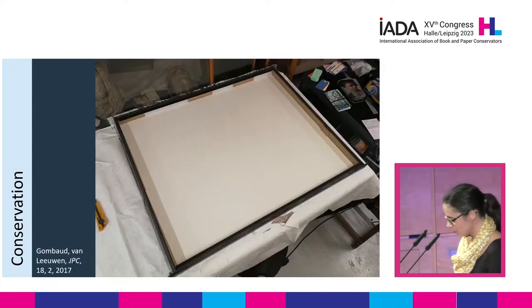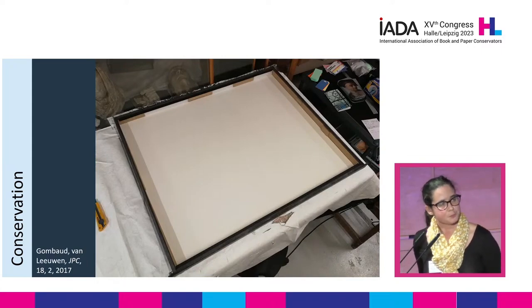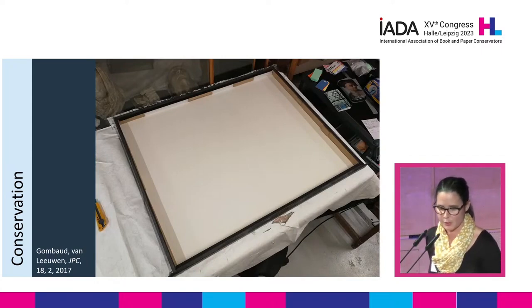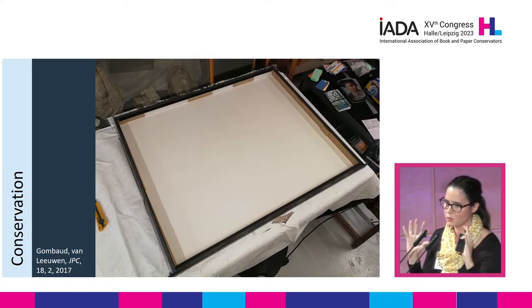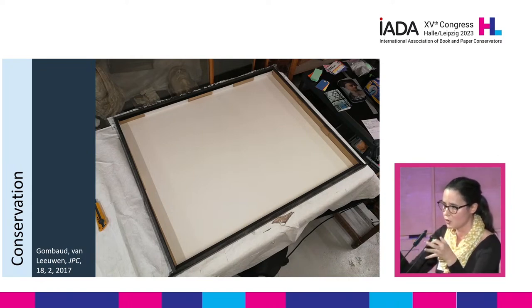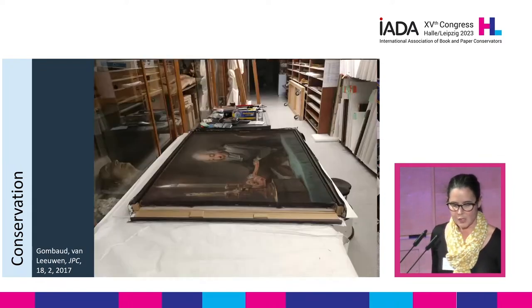Then we used basically the system that was developed and still in use at the Rijksmuseum, and you have the publication in the journal Paper Conservation about details about how this is done, to create a box around the pastels, so the box with the glass hopefully can go into the frame, so it becomes independent from the frame. This is how it looks.